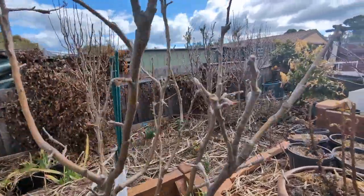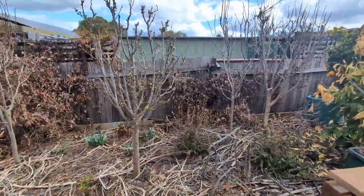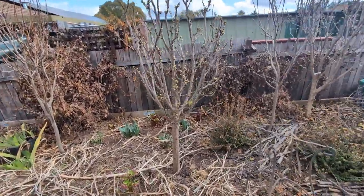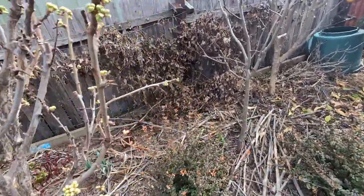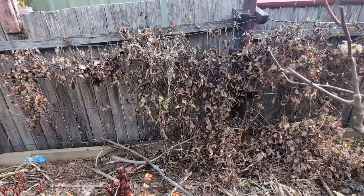So these are the group 2 pruning clematis, and you can see they're already shooting up green leaves at the back there. Let me walk a little bit closer, but I don't think it's too late to trim them. I have been so busy with the rose pruning. You can see the leaves starting to shoot there.